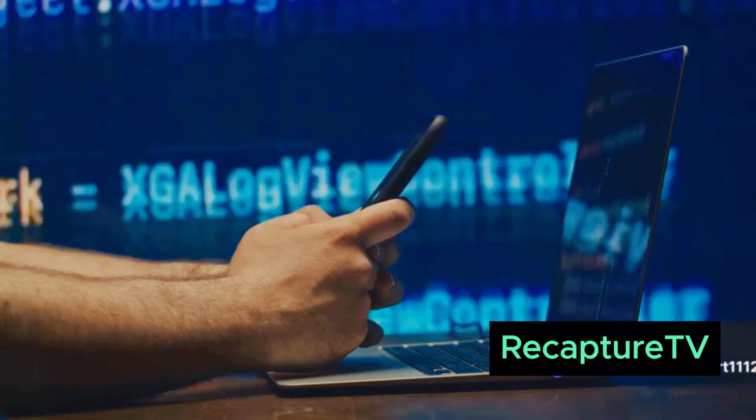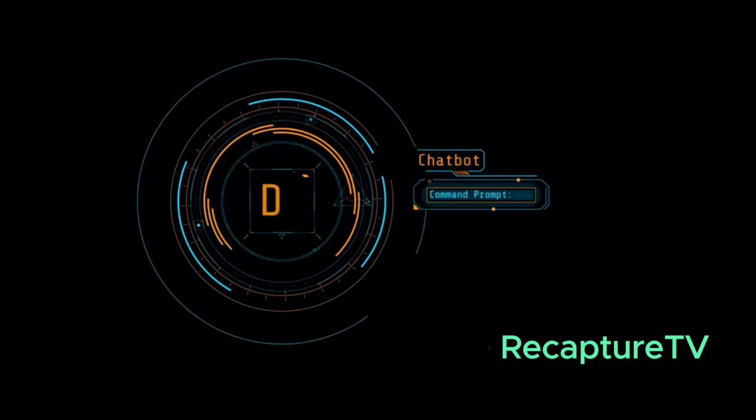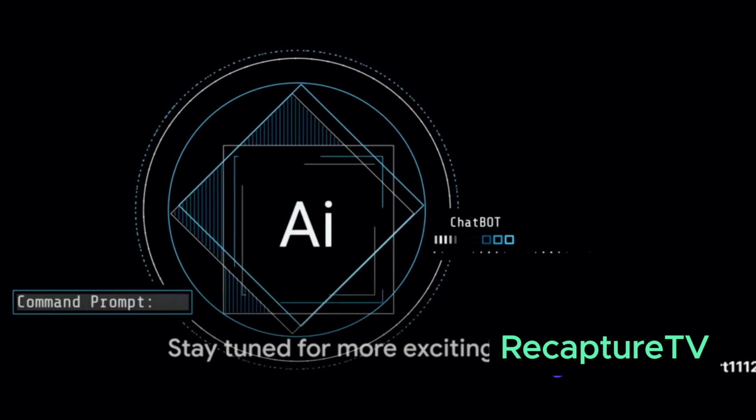Lastly, for this segment, we have Lumen 5. Tailored for video content creators, it turns your articles into engaging videos. It's like having a video production team right in your laptop. But hold on, we're just getting started. Next up are some even more exciting tools.